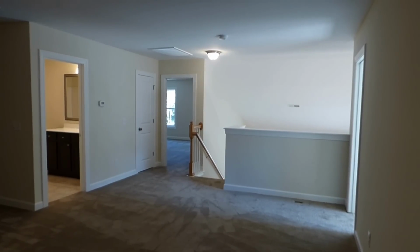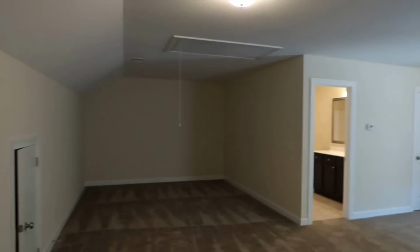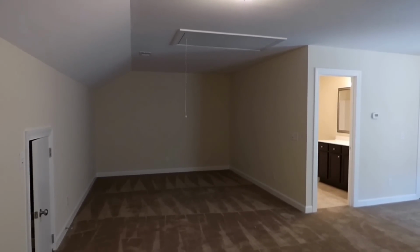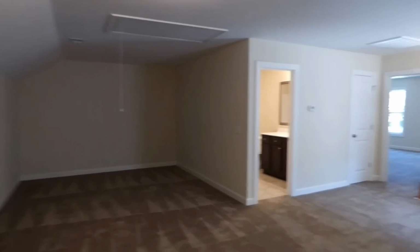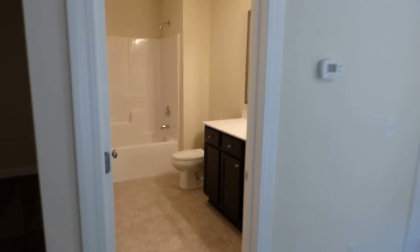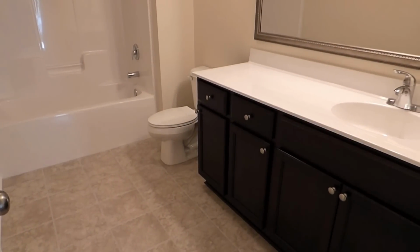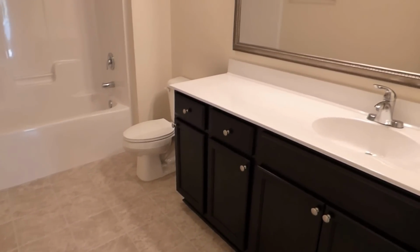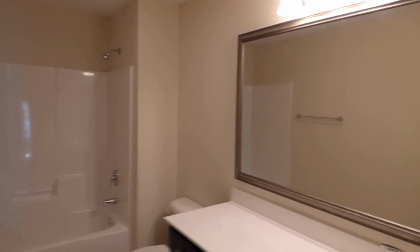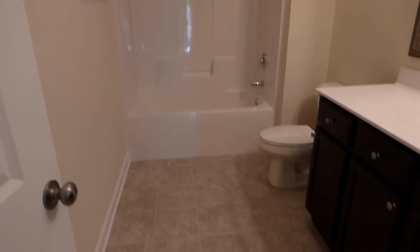Well, this is the big second floor loft that I was telling you about. Big common area up here. This would be ideal as a home gym, exercise center, game room, home office. We have a second bathroom up here, the house having 2.5 bathrooms. Same quality that we saw in the master bedroom, but just with the one basin. And we have a fiberglass tub and shower up here. Beautiful tile floors.